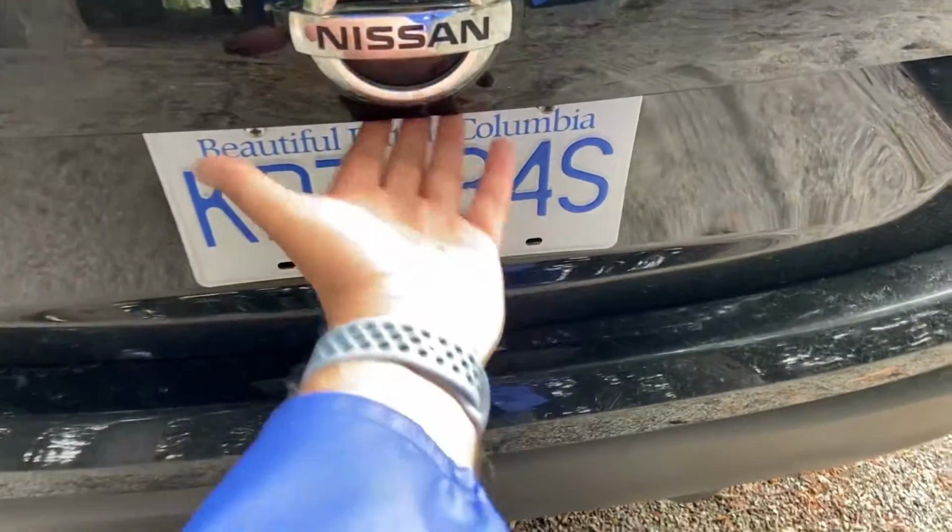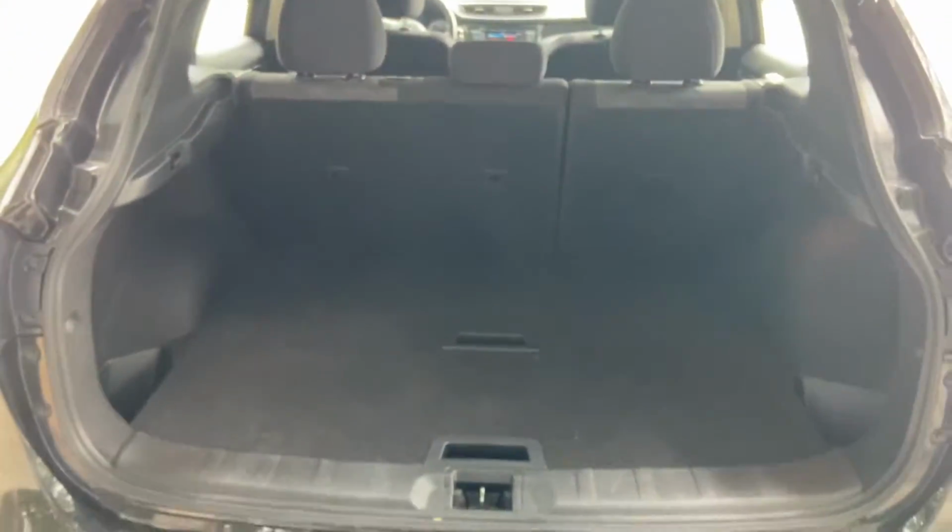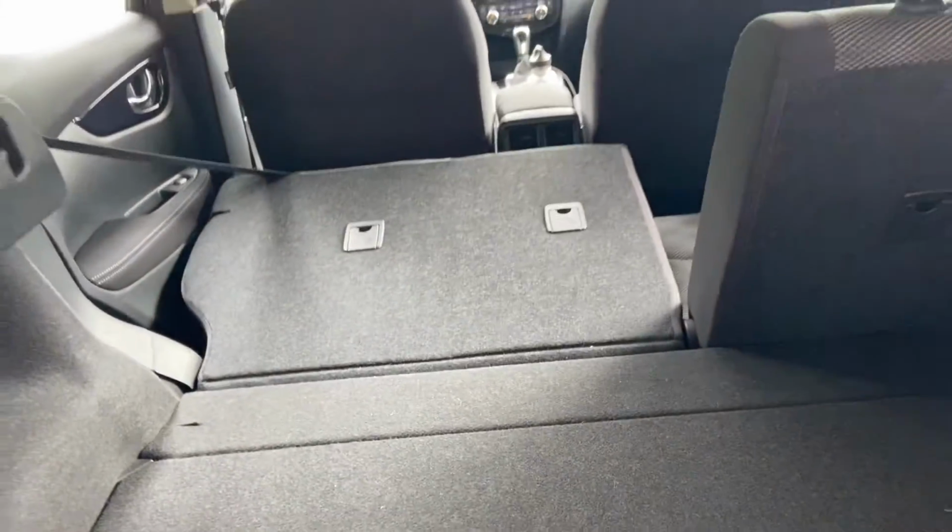The best part about this car, I think, is the practicality in the cargo area. So you open it up, lots of usable room. It's pretty square shaped, so you could get a lot of stuff in here. You could fold both seats flat, and they go all the way flat, so you could store long objects in there if you want to.